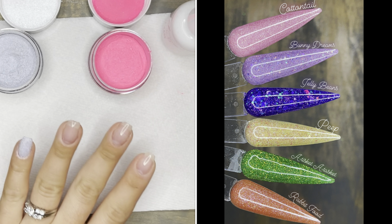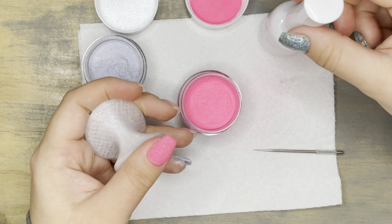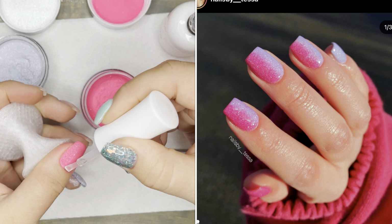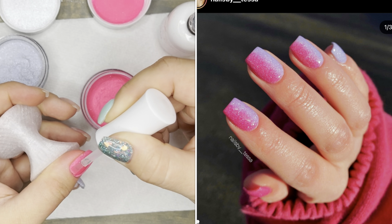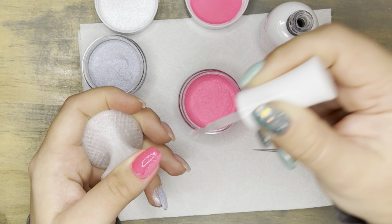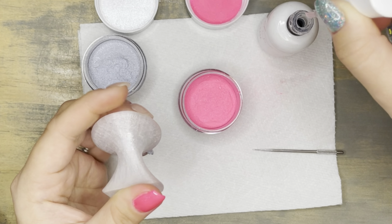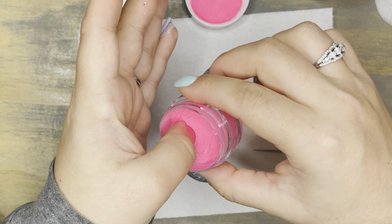So this mani that I'm doing, I am being a copycat because I saw Nails by Tessa on Instagram do this with a different brand, different colors. Hers were maybe more glittery than shimmery. It's not identical, but it's pretty darn close to a copycat. So I'll pop her picture in here so you can see her original mani. But I loved the combo so much, and I don't know that it's one I would have thought of. It jumped off the screen at me, and I was like, I have the perfect colors to recreate that. And so that's what I'm doing here today.